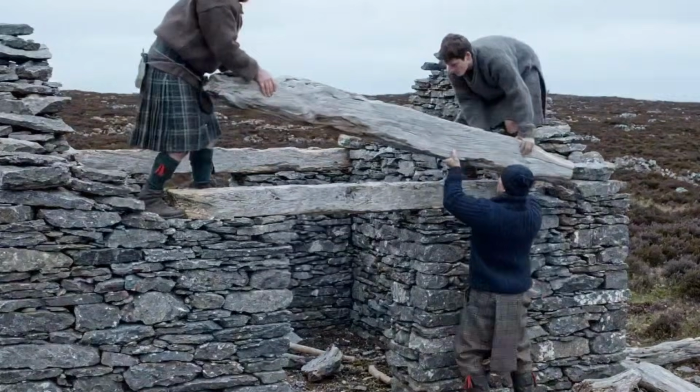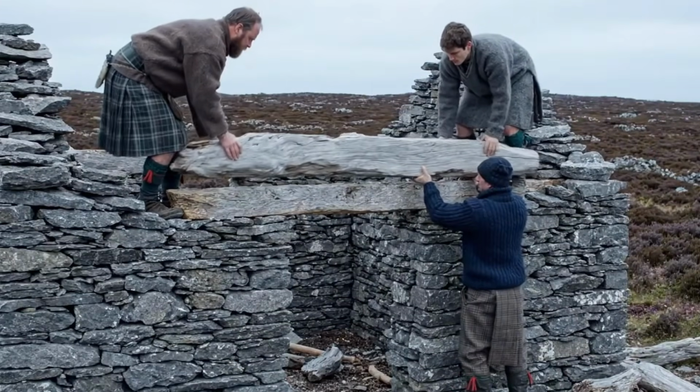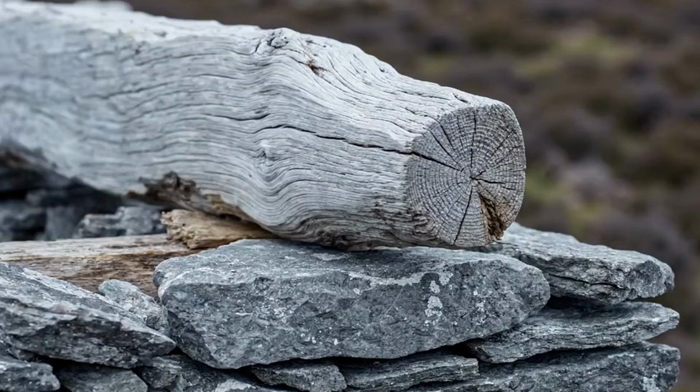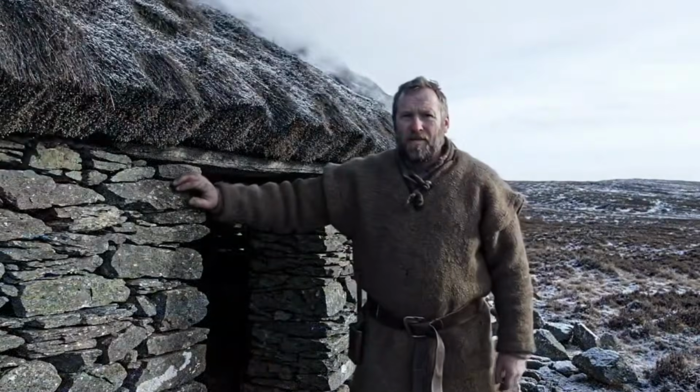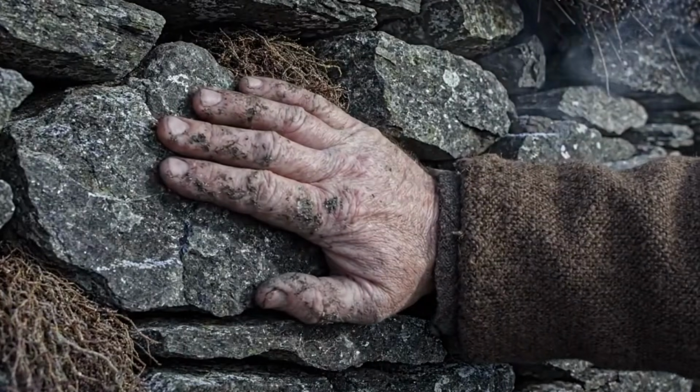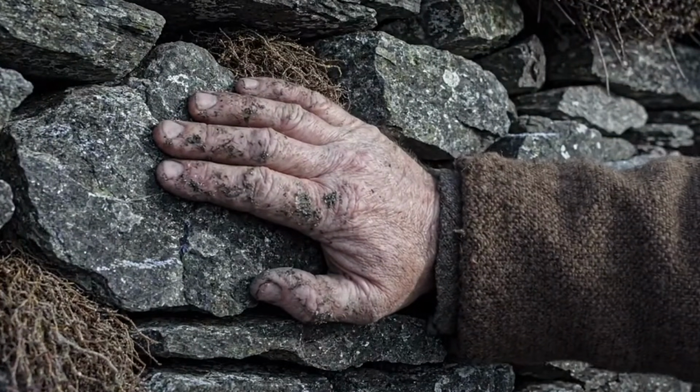Most architecture starts with available materials and builds what's possible. The blackhouse started with what will keep humans alive through 6 months of wet hurricanes, and worked backward to create the materials that could do it.